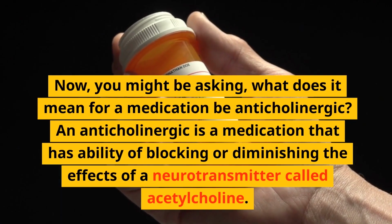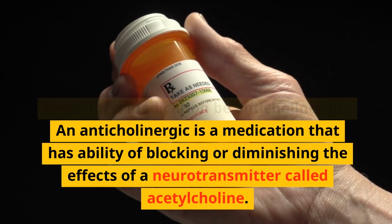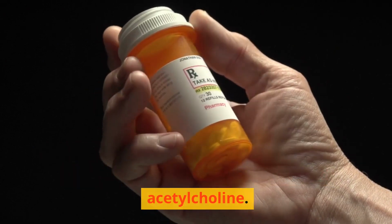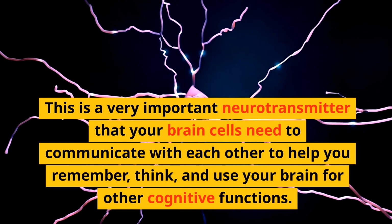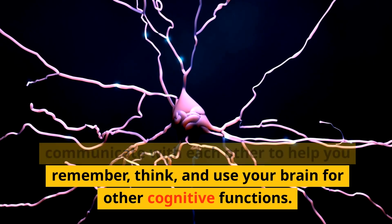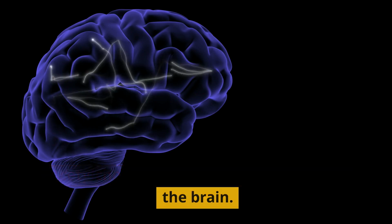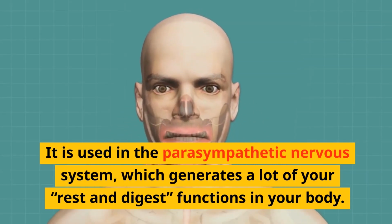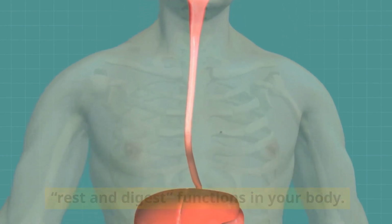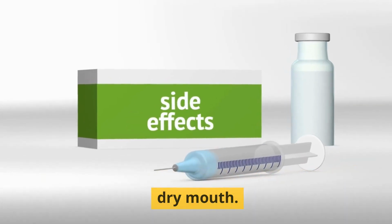Now, you might be asking, what does it mean for medication to be anticholinergic? An anticholinergic is a medication that has ability of blocking or diminishing the effects of a neurotransmitter called acetylcholine. This is a very important neurotransmitter that your brain cells need to communicate with each other to help you remember, think, and use your brain for other cognitive functions. It's also widely used outside the brain. It is used in the parasympathetic nervous system, which generates a lot of your rest and digest functions in your body. Anticholinergic drugs often have side effects such as dry eyes, constipation, and dry mouth.